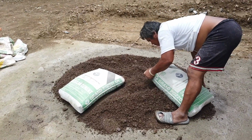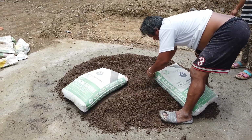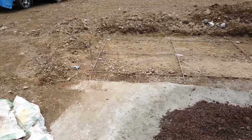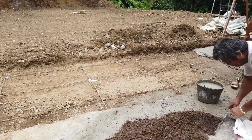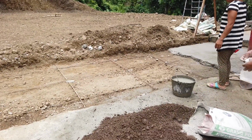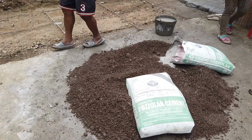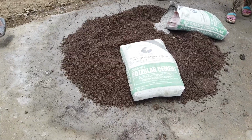So this is a two mix. You can see that we're making the concrete strong. And if you're thinking that the rebars may be sparse, this is on solid ground. We are just making sure that the concrete mix is solid. So that's why you can see two bags of cement on this mix.